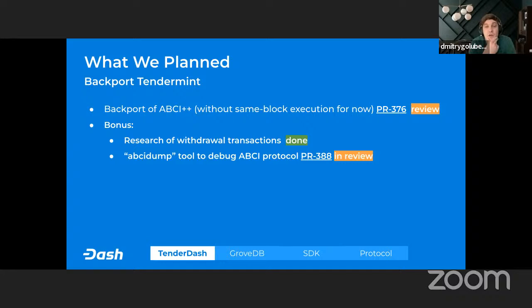And as a bonus, Lukasz created a very useful tool, ABCI dump. This tool is used to debug the ABCI protocol. It is a CLI application that sniffs the traffic, parses it and prints the result as output. It should be very useful when working on something like Mastodon, for instance. For the next sprint, we plan to finalize the backport of ABCI++, create the first release of v0.9, and probably try to deploy it on our DevNet, and finish working on withdrawal transactions. That's pretty much it from us.